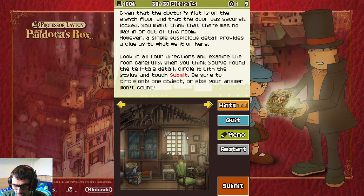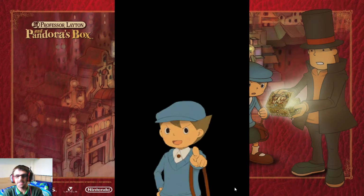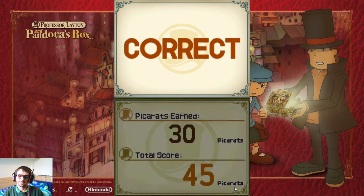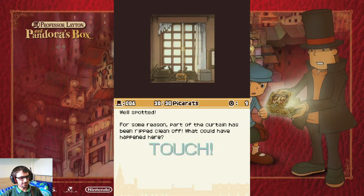The curtains, because there's one broken. Let's do that. I'm going to circle that because it looks like there's one curtain there and there's one curtain broken. So I'm going to do that and see what comes up. It's correct! Yay! I'd have thought it might have been that to begin with, to be fair. The hints kind of proved it.